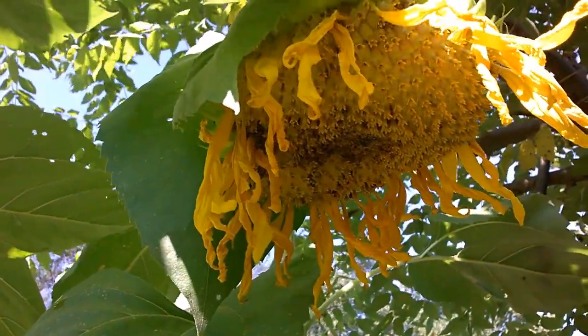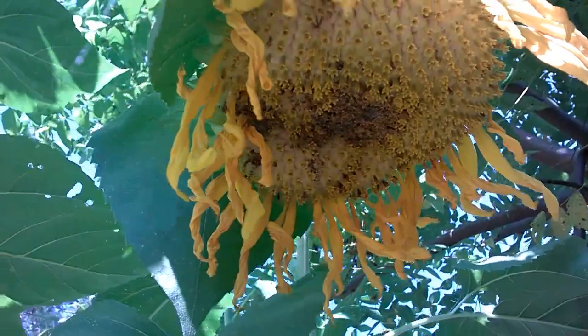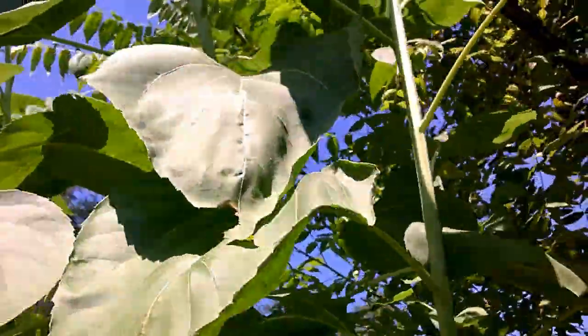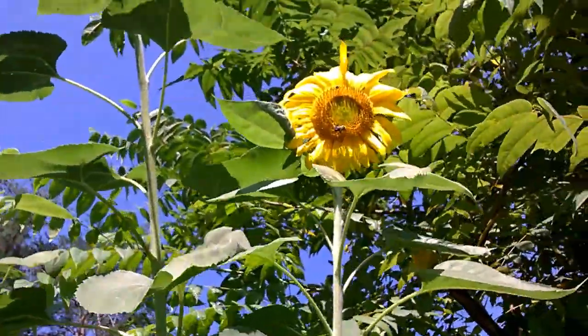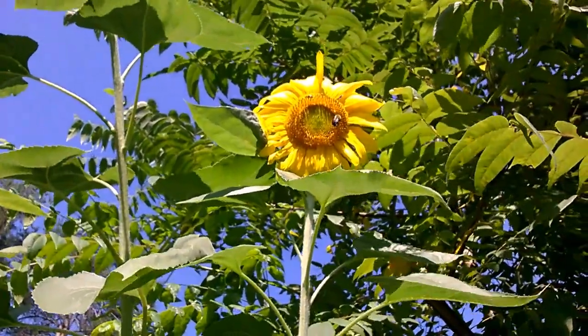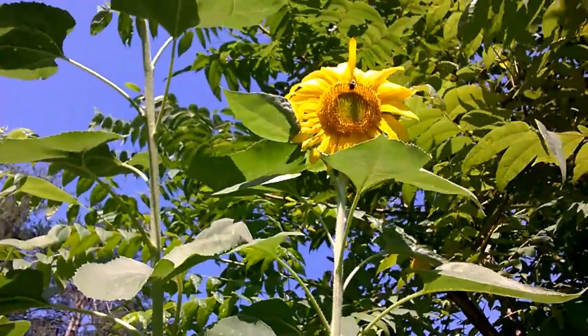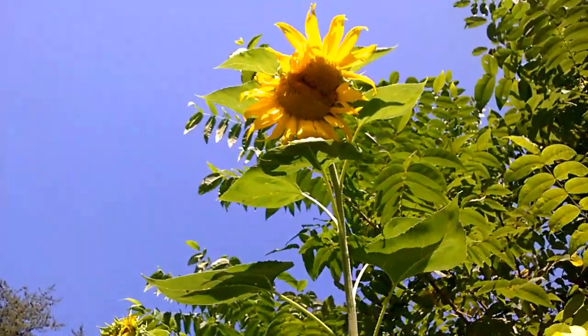We've got one here growing in the shade underneath this black walnut tree. And we come way up there. And we got one there. Got a bumblebee on it. And one reaching way up there.